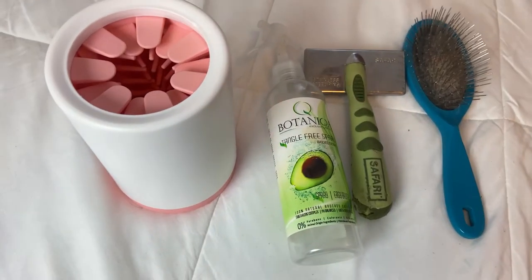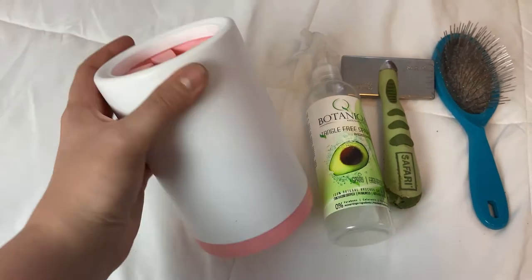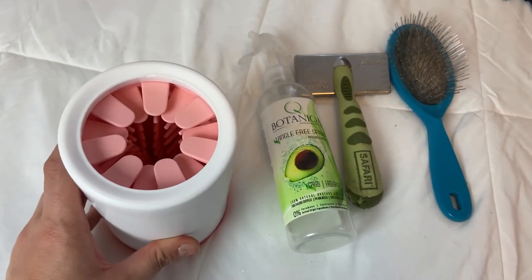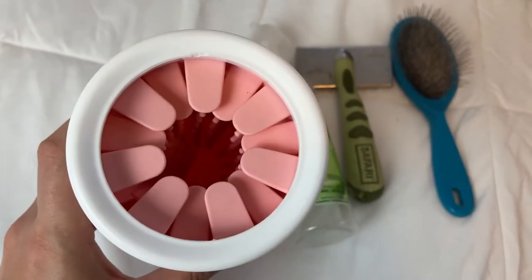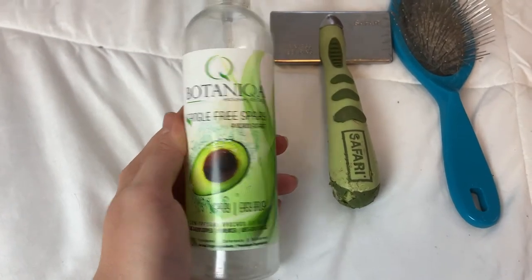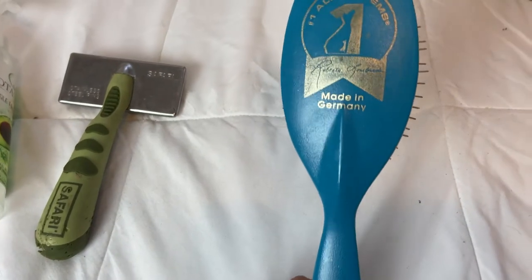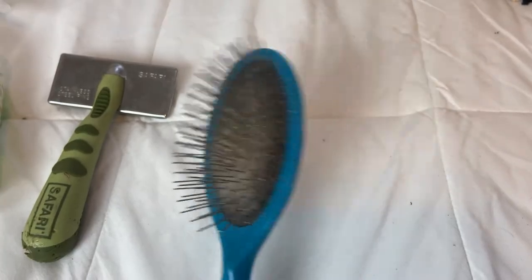Then we have grooming supplies. I have a paw washer because you're not always going to have a place where you can bathe your dog, but this will at least help keep their feet clean, because dog feet can get dirty, and they're walking on concrete, and, you know, you never know. Next is brush spray, because you should never brush a dog dry. Then a slicker brush, and my favorite, a pin brush, which we normally use. Slicker we really only use for his feet and if he's getting a mat.